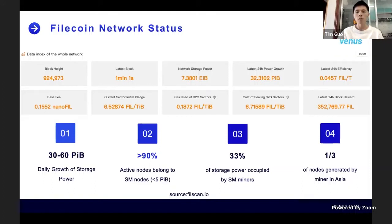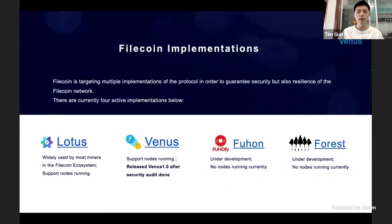But we received some questions and feedback from the small miners, especially about how to join this network and how to run smoothly in this network. So we worked together with the Filecoin Foundation team and the Venus team to bring you the Incubation Center program. Okay, let's check out the four implementations for now.